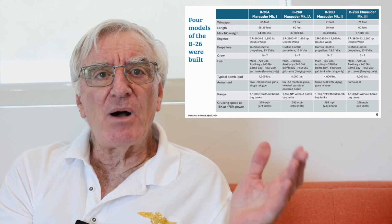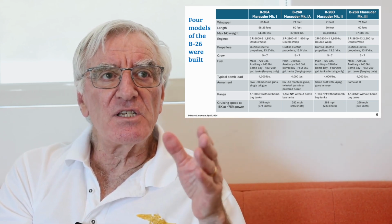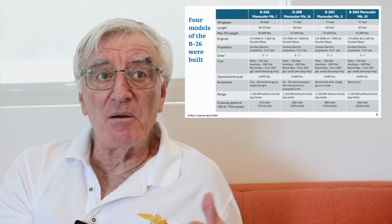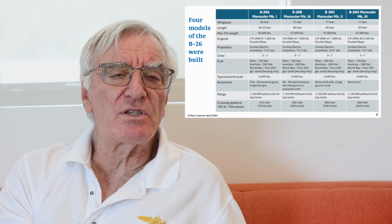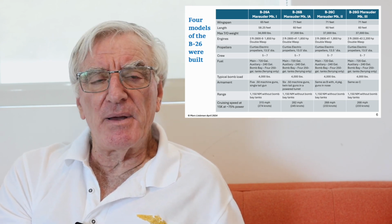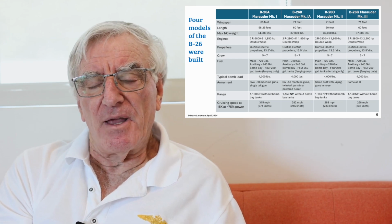So what you can see in the bottom thing is the speed. The cruising speed at 15,000 feet was 75% power. And by the way, I pulled these numbers from the operating handbooks that I have on the Martin B-26. I actually have 3 of them, depending on the time of the war.